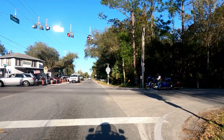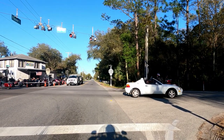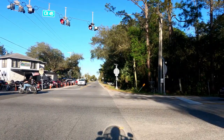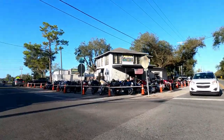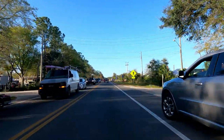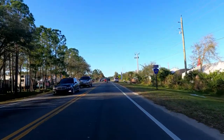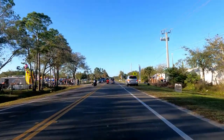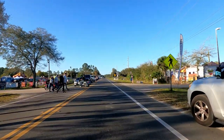Well, that looks like that group of riders that passed me. I guess they took the long way around. Everybody's headed this way, so we'll see if we can get in this way. Looks like that group's headed into the campground. Looks like there's an entrance here over on the right.